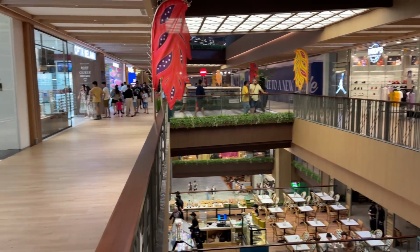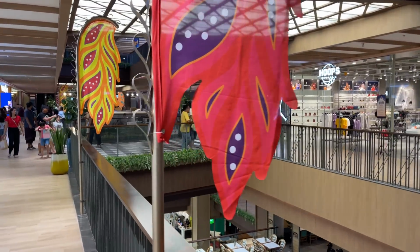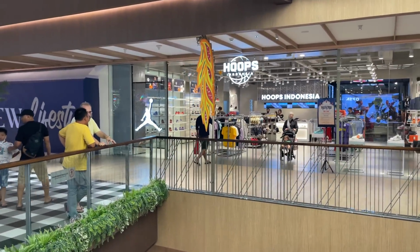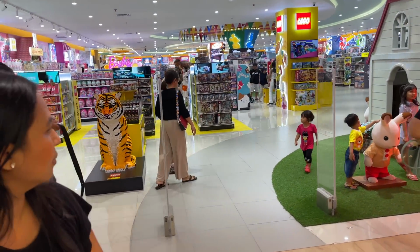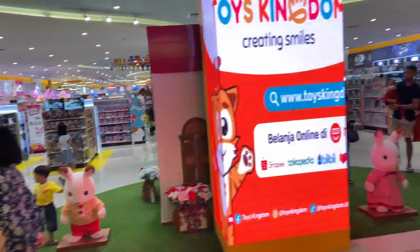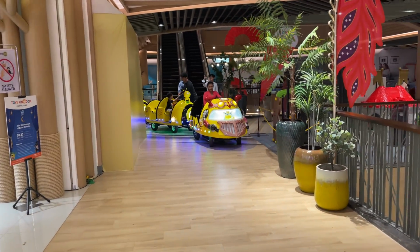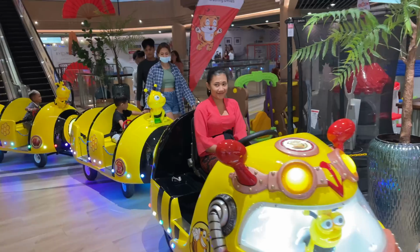Okay, let's go to the second floor. I just want to have a look at Hoops Indonesia. This is the genuine place where you can buy Jordans. If you are a fan of Jordan, keep it in mind, that's the place. But they are genuine, okay? Not the fake ones. Toys Kingdom, that's a nice looking shop for kids. They have Legos, they have everything here. So that looks actually decent and very interesting. Oh, definitely the mall is kid friendly, that's for sure. Here we go, cocktail, hello.